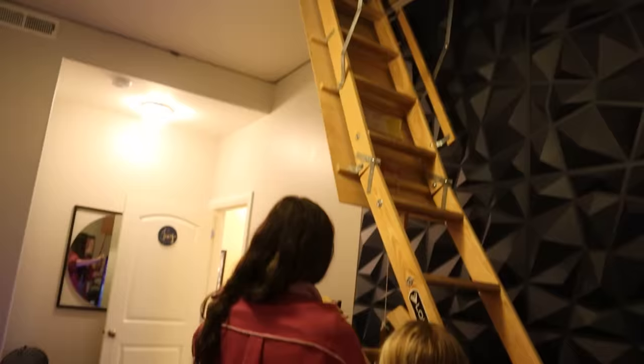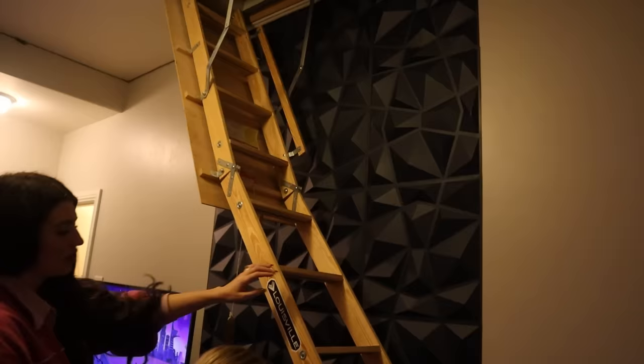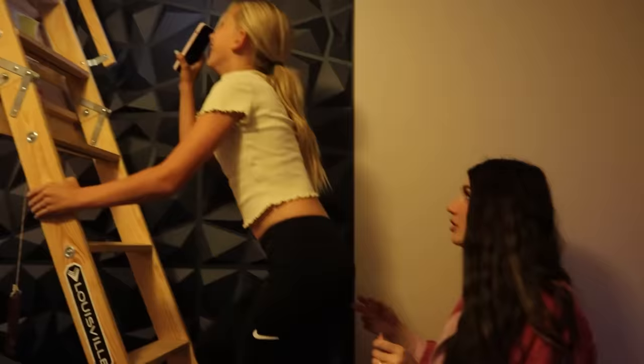Dun, dun, dun. I'm nervous. I literally have not been in there for years. Like literally years. All right, I'll go. You go first. Wait, who's gonna go first? You're gonna go first, Paisley? No, Tass is. No. I need the flashlight. No, there could be a hobo up there. Okay, Paisley is going up there.